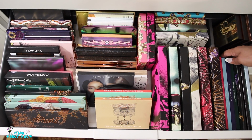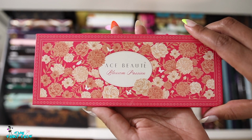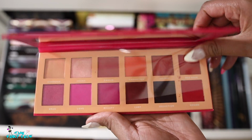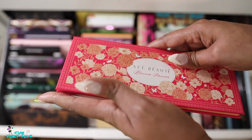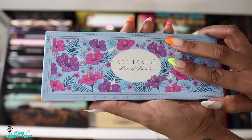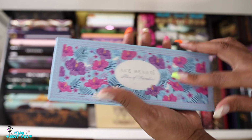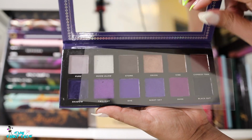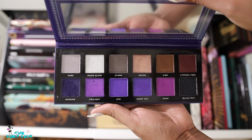And then I have some of my eyeshadow palettes from Ace Beauté. So this is the Blossom Passion palette. This is not my favorite, it's pink. So I don't love pink, but Ace Beauté makes beautiful eyeshadows. These came in a set, which is why I have all of them. This is Slice of Paradise. Oh, stunning. This is Paradise Fallen. Is that the name of a new one of those, the White House is Fallen movies?